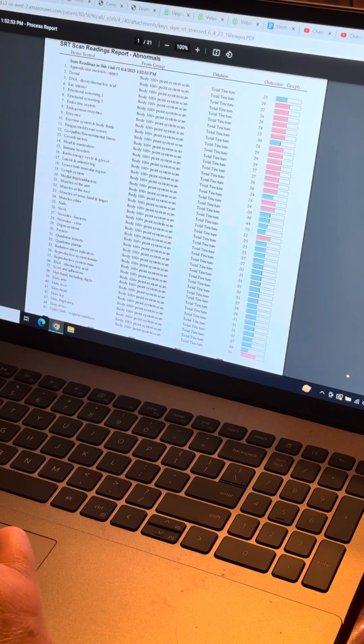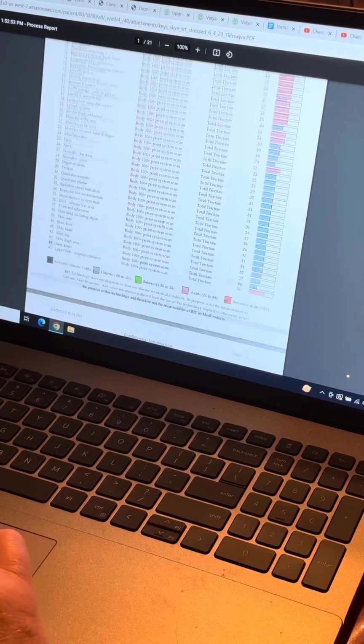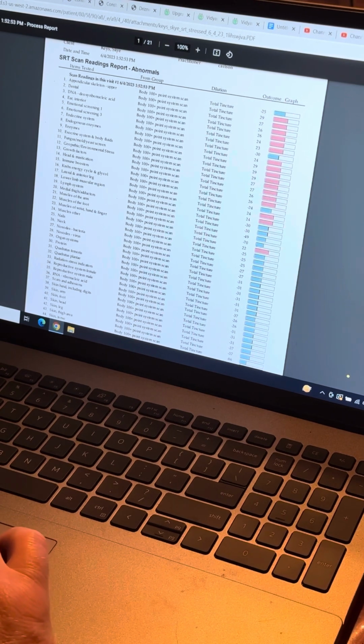And first thing is I always look at the abnormals sheet, but you were probably sent another sheet that has all of the individual frequencies that we run, which is great, but I just break it down to the abnormals so then I can just see how many abnormals we have.